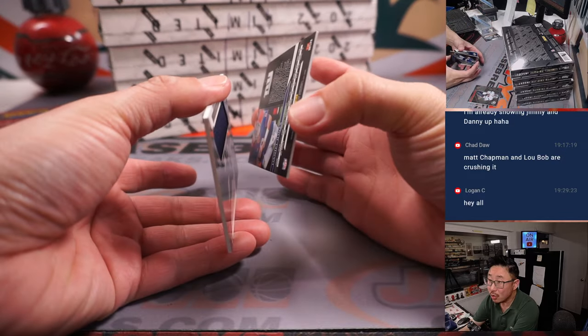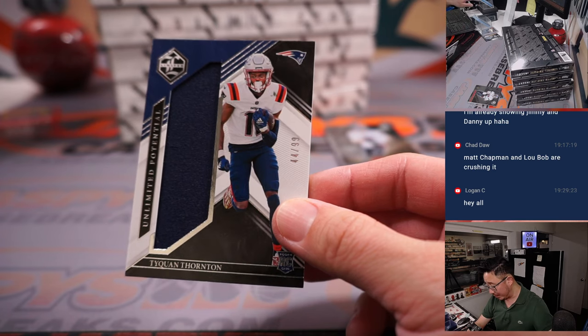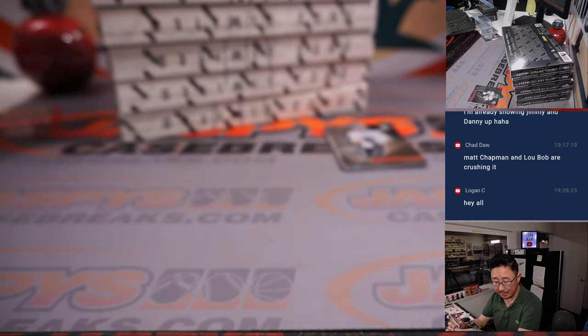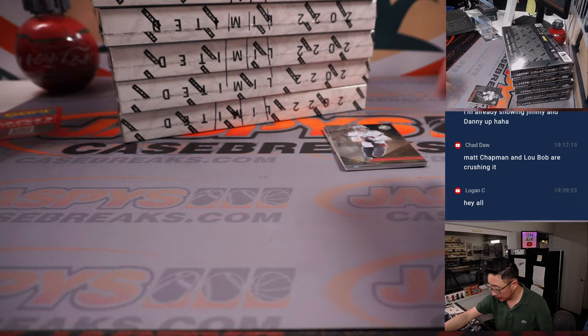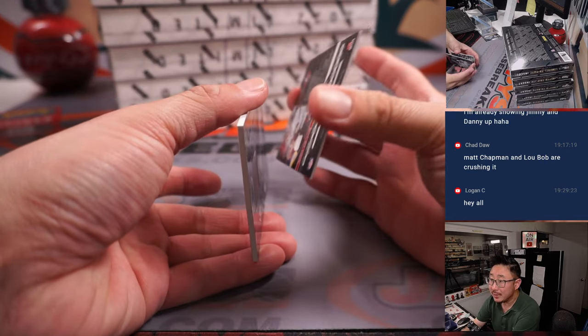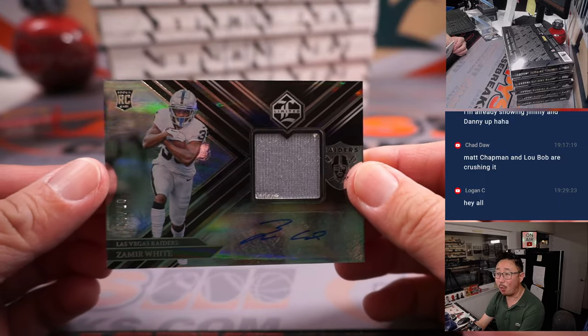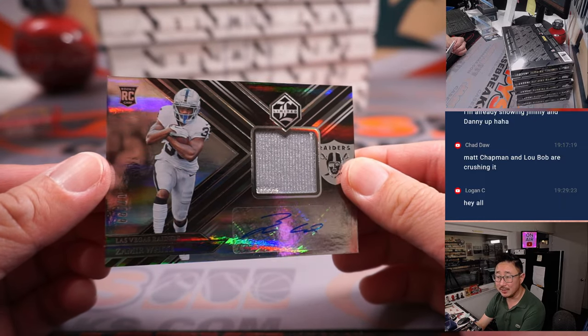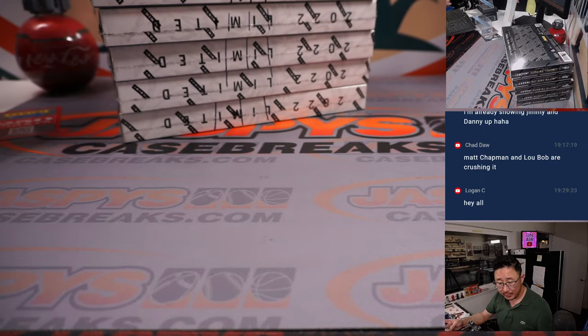Behind Daniel Jones is a Tyquan Thornton relic, 44 out of 99. That will be for Patriots 4. And that is for Jeff. And behind Tom Brady is jersey and autograph, Zamir White from my Raiders. 7 out of 90. I think the Raiders were picked up straight up. That's right. Ryan G picked up my Raiders straight up.